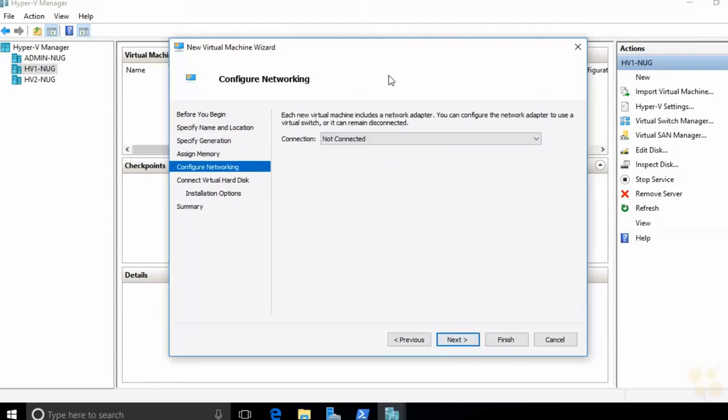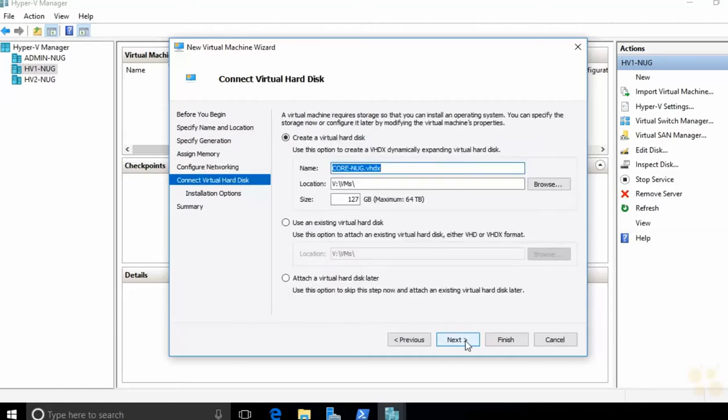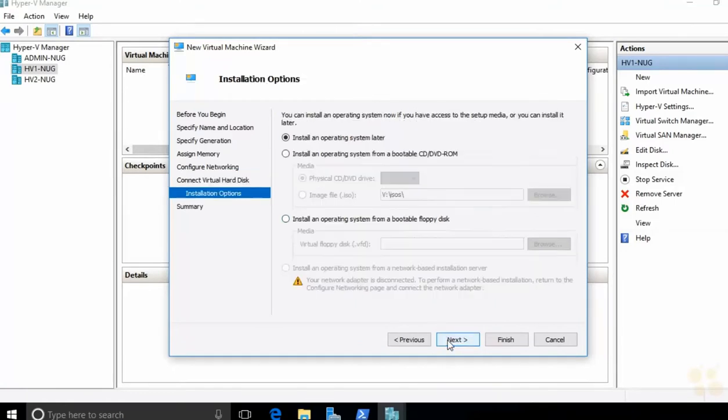We're also going to configure networking down the road. We've got nuggets dedicated to networking, so for now, we'll leave this empty. We'll come back and reconfigure these VMs down the road and choose Next. Now we need to specify our hard disk. This is going to be our boot disk for this machine, so let's give it, how about 30 gigs there? Everything else looks good, and hit Next. That'll create a brand new VHDX for this machine.